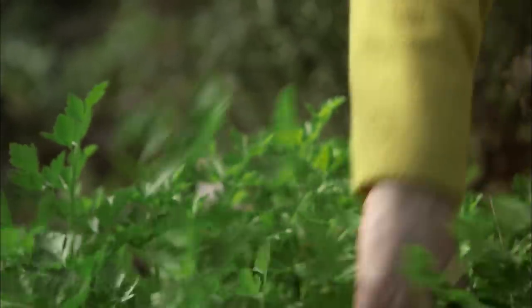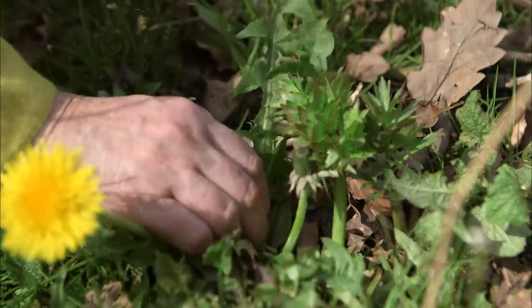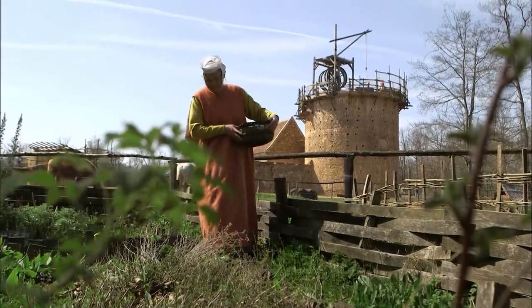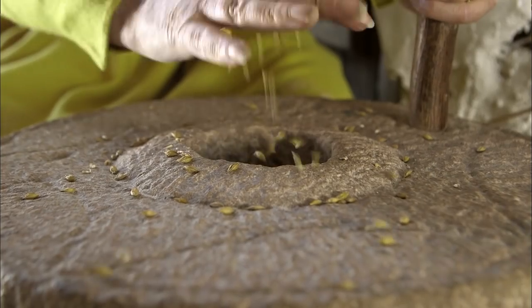Plants that we now consider weeds would also have been used. There's quite a lot of dandelions and nettles too, which will help bulk it out. Wheat and barley were also essential ingredients. Flour was expensive, so workers ground their own, using a device that has been around for 10,000 years.